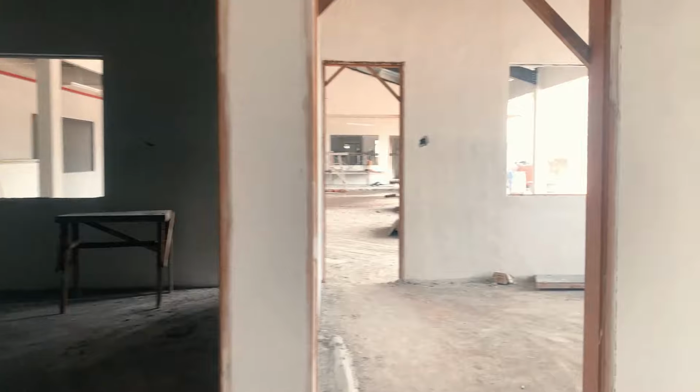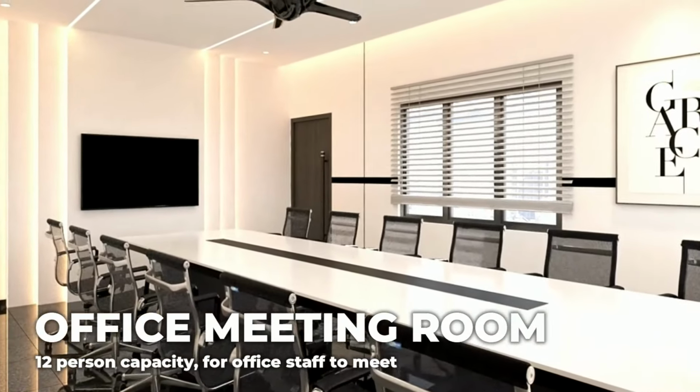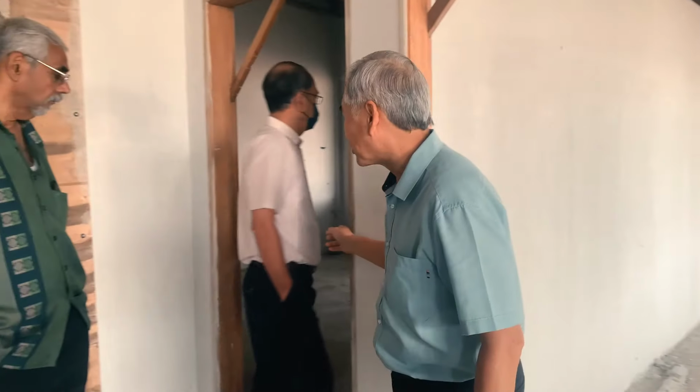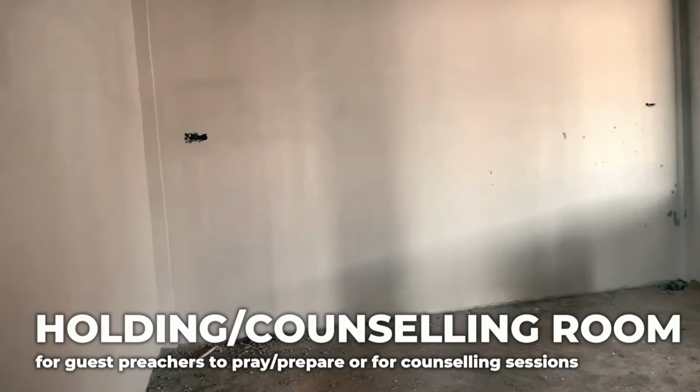Now this office actually is not well planned by our architect. We have a church office just up waiting here. Capacity about 12 plus. And this one is actually a holding room where, let's say, a guest speaker comes. This is a holding room.